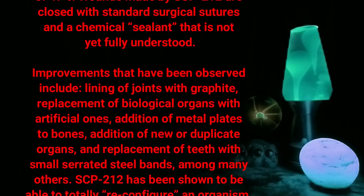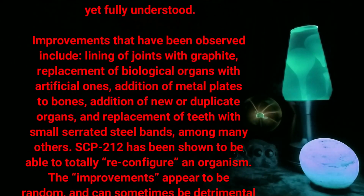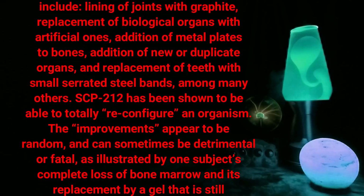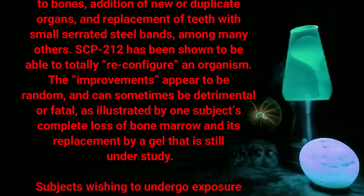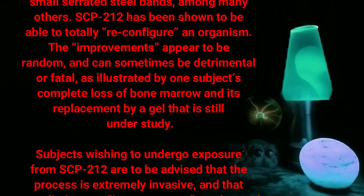Wounds made by SCP-212 are closed with standard surgical sutures and a chemical sealant that is not yet fully understood. Improvements that have been observed include lining of joints with graphite, replacement of biological organs with artificial ones, addition of metal plates to bones, addition of new or duplicate organs, and replacement of teeth with small serrated steel bands, among many others. SCP-212 has been shown to be able to totally reconfigure an organism.